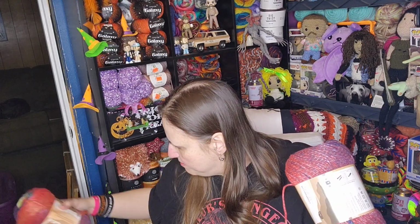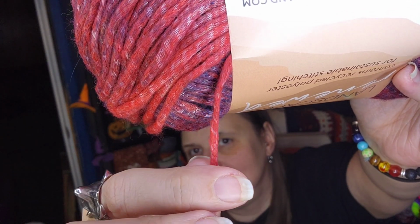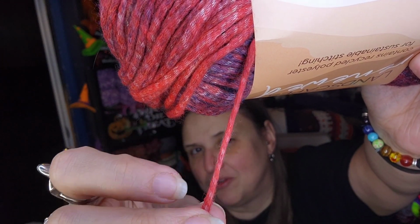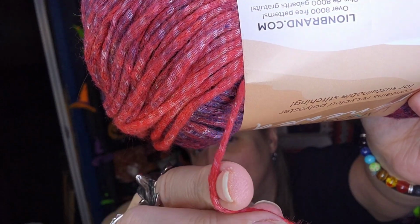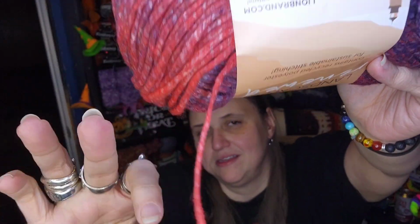They are a chain construction. Let me bring these to you. It's like a chain. Can you see that? It's like a chainette construction. Or maybe this is what they consider blown, because it does have the coloring fuzz on the outside of that chain. You can see the chain poking through.